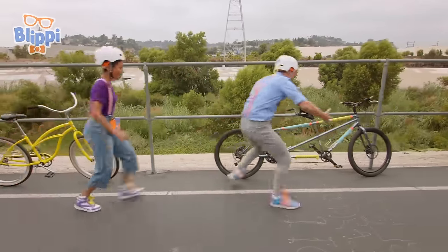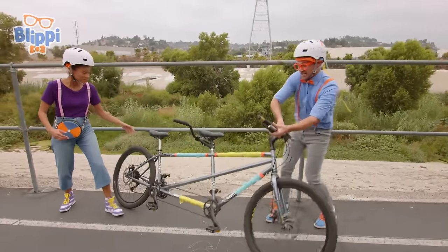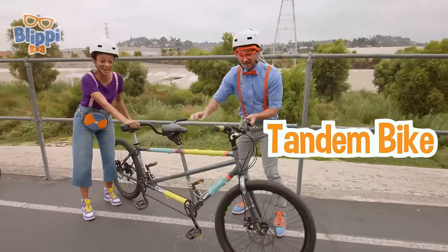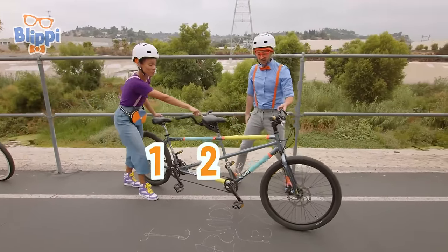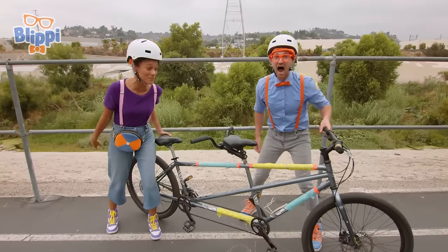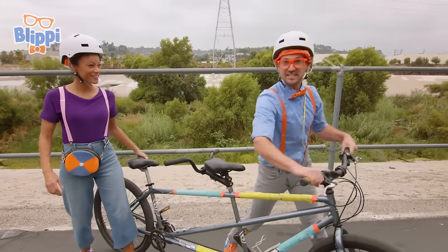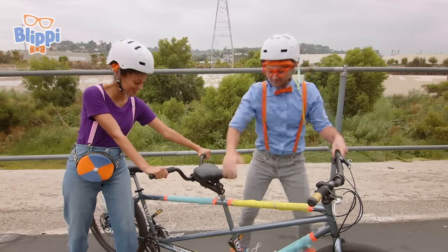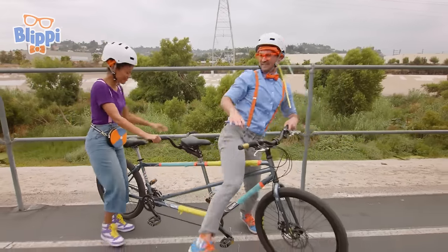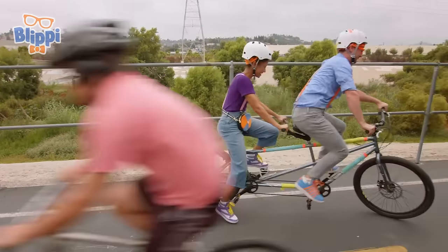What? Look at this. This is a tandem bike. Look. Wow. There's two seats on this bike. One, two, and two sets of handlebars. These handlebars up front are for the person that steers. And these are for the person in back, so then they don't fall off. Wow, shall we try it? I can't wait. All right, two people, one bike. Here we go.